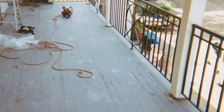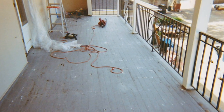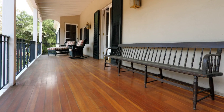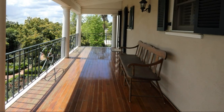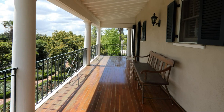Here is the symbol that you see at the bottom of the stairs, and that symbol is repeated in the wrought iron work around the balconies. The balconies were a disaster. They had wood floors, so we replaced the wood floors. As you can see, it makes for a much cleaner look and is more consistent with what a southern plantation would have. Looking out, you see wrought iron that was restored and replaced by us.